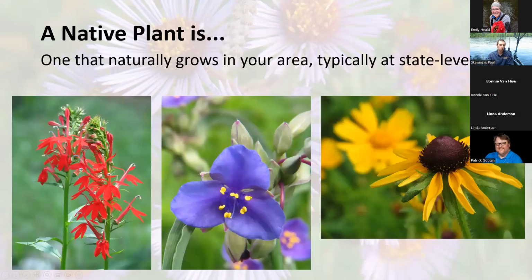So when I say native plant, I'm talking about one that naturally grows in your area. And usually this is a state level identification. So it's native to Wisconsin, native to Minnesota. You can get more specific than that and look for something that's genetically native to the Portage County or something like that. I typically look at them at a state level.